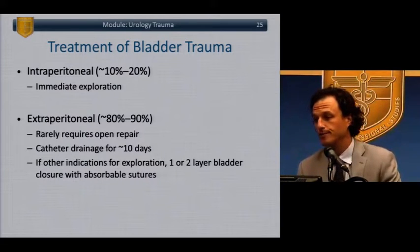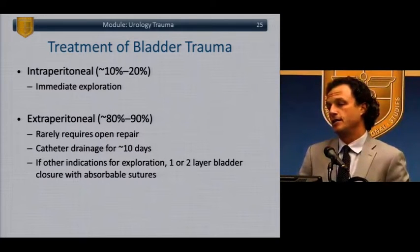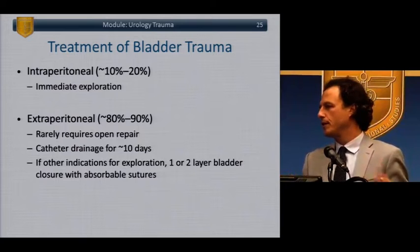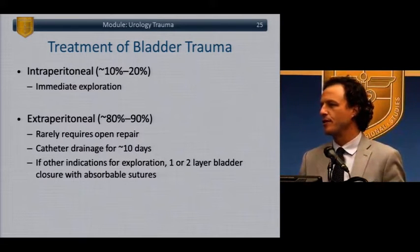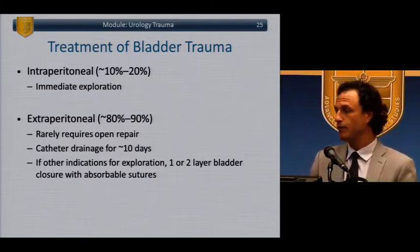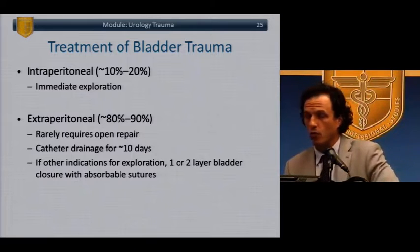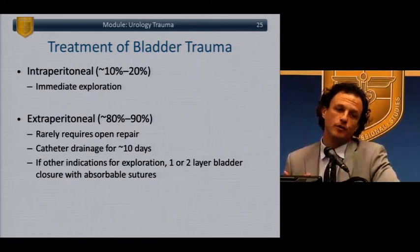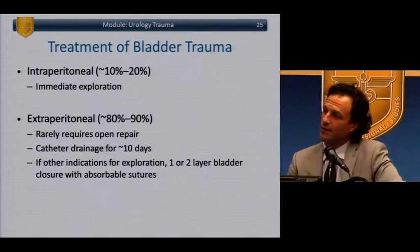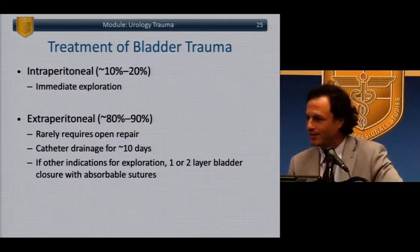Treatment of bladder trauma. Intraperitoneal is thankfully more rare than extraperitoneal. And as most of you know, the extraperitoneal injuries almost always heal up with just Foley catheter drainage, unless something is in the way of it healing, like there's a piece of bone sticking through the bladder injury. The reason intraperitoneals get fixed are really twofold. Number one, if there's ongoing leakage of urine into the peritoneum, it causes all sorts of other problems. But the other one is that if you have a hole in the dome of the bladder and a little knuckle of small bowel gets in there, it's never going to heal up.